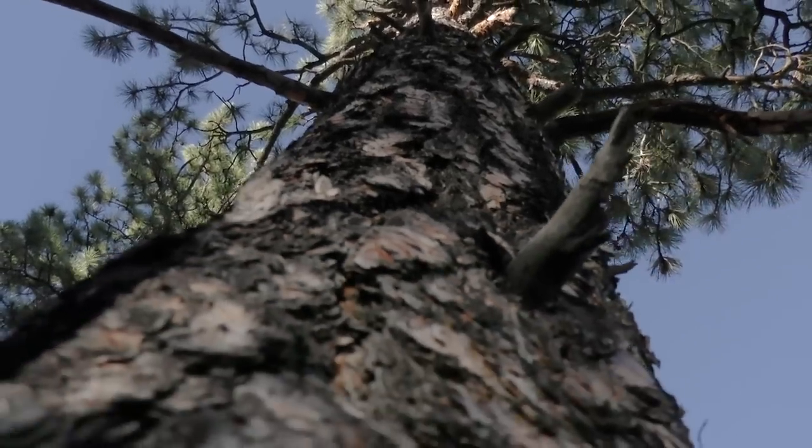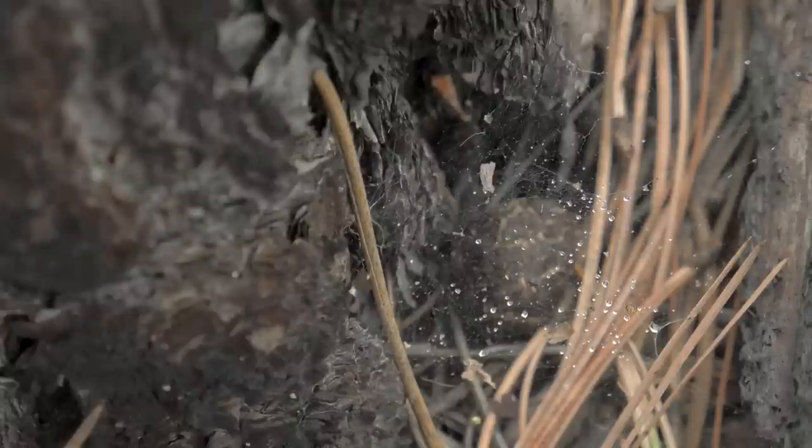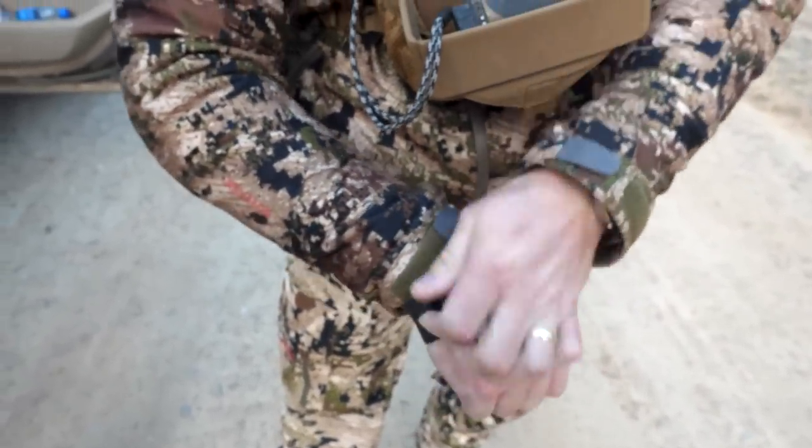Thanks for sticking with me on this frustrating hunt. I just located in a stalkable area a buck that has more mass than Sunday morning. Let's try and put this Matthews to work. He was bird dogging something up there.